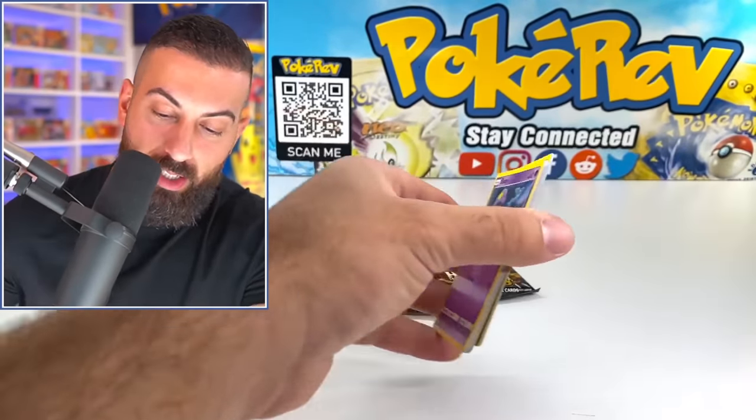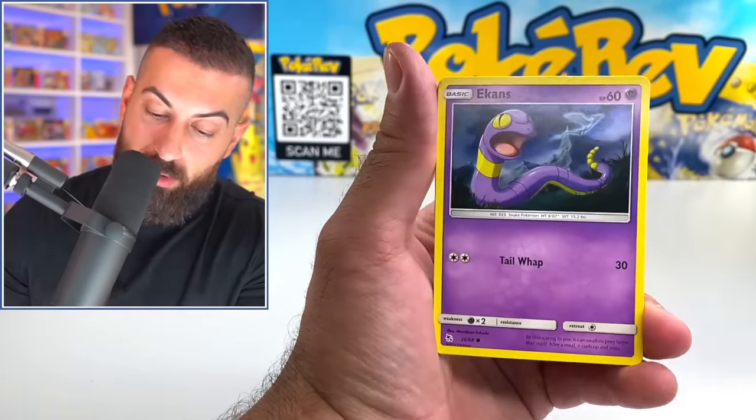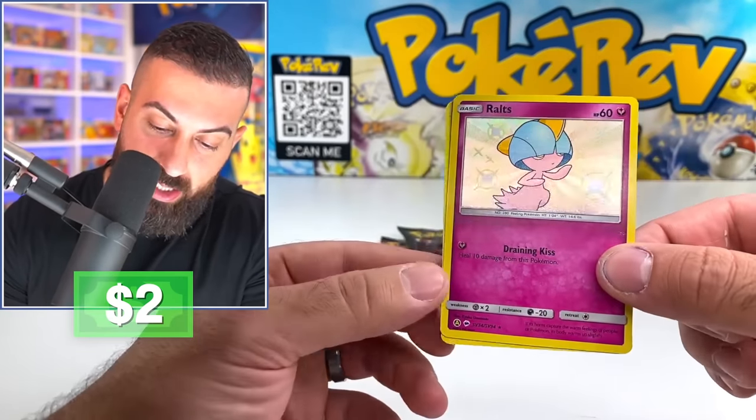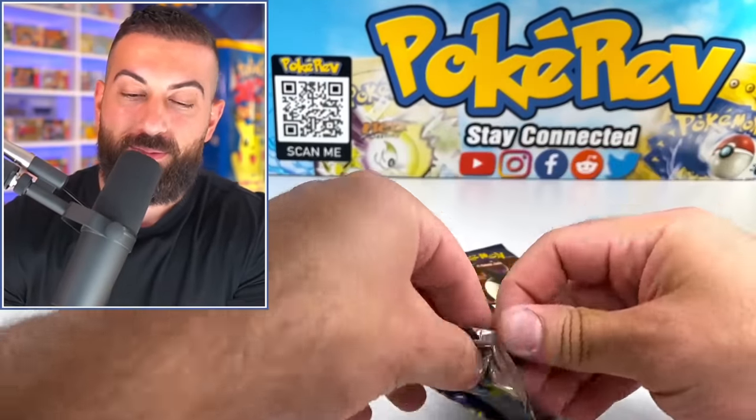I still think it is, even though we got some really nice ones that came out recently, like Brilliant Stars, Lost Origins. I still think this is a really good one. Ekans, Geodude, can we get something better than a GX? Clefairy, Ralts, shiny, nice. Into a Blaine's Last Stand. All right, two more packs. We'll save the Charizard for last.